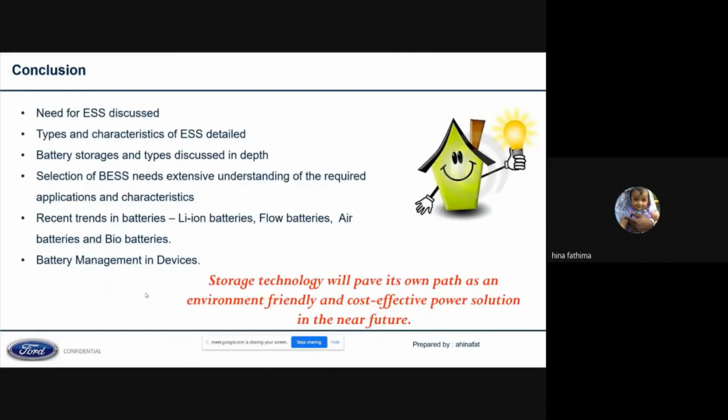With this, I think I can come to the last slide, the conclusion. Overall, we discussed the need for energy storage and the characteristics of batteries. We discussed battery energy storage in depth, and how to select a battery. We learned the different types, which applications need which batteries, and I also tried to show you the recent trends. And finally, I talked to you about battery management.